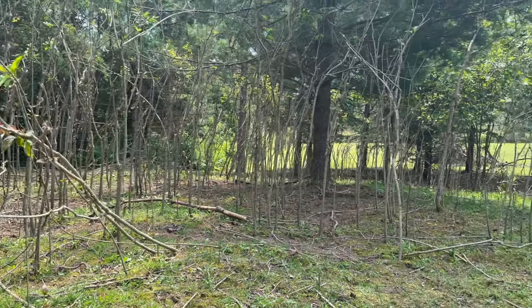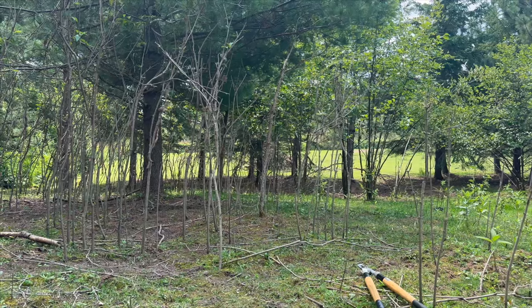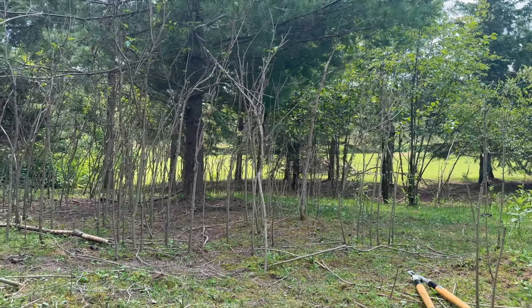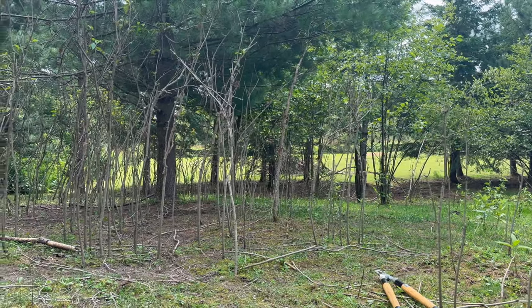Here you can see again, so this area will be cleared out a little bit. Main trees will stay, but just opens it up a little bit more, gives them a little bit more ease of going through here.